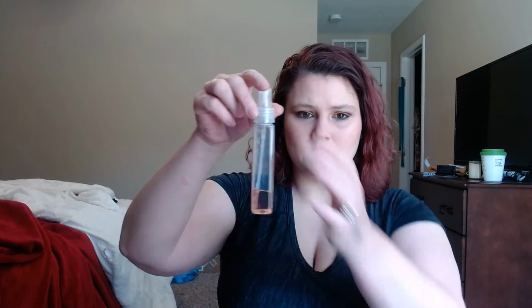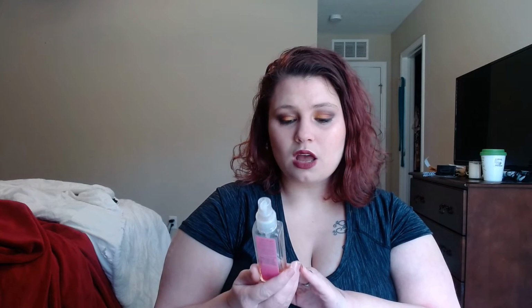Next, I have my Bodyology body spray. Unfortunately, I did have this marked at my last update, but the markings rubbed off. This was at 53 grams when I put it in this project, and it's now at 30 grams. I do feel like I might be able to finish this this month with consistent use, and this is pretty much all I'm using right now. I'm not focusing on any of my other body spray or perfume, so I'm trying to get this out.